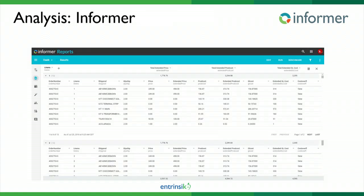But one of the things that Informer allows me to do in an ad hoc way is go in and grab information about those transactions and say, okay, let's split this thing apart. Let's look at the data tables and see what's going on on both sides so we can drill down and see why we have this variance. This is a real-life example of something that I use that goes in and shows the kit component information from the ERP using Informer.